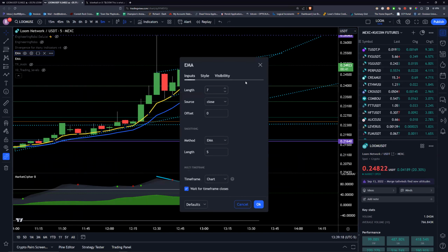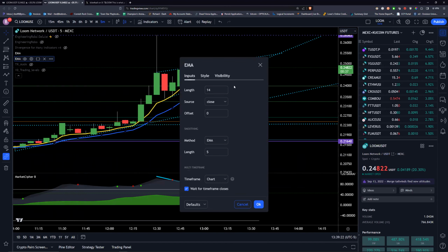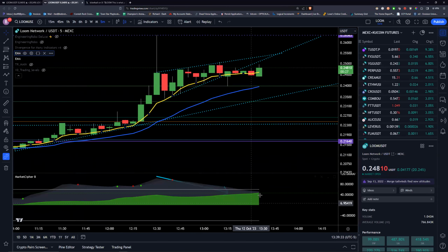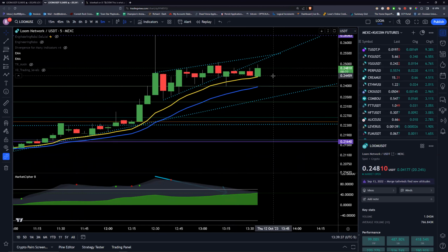I mean, there's other EMAs you can use. Oh, I'm sorry, I've got a 7. I've been using a 7 14, which is kind of a scalping EMA to use. If we were to look at a true 12 21, it looks roughly the same, but it seems to be holding that 12 line currently.